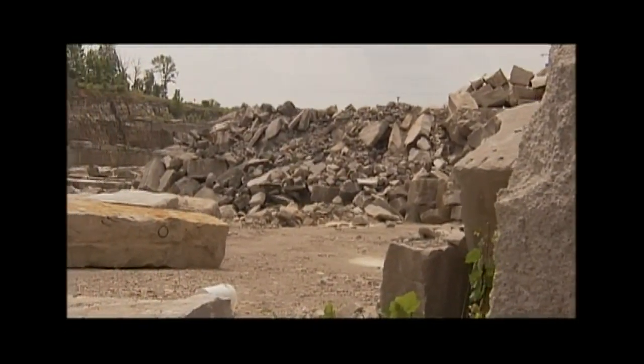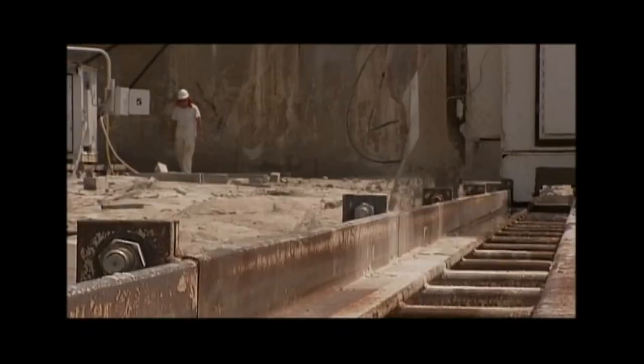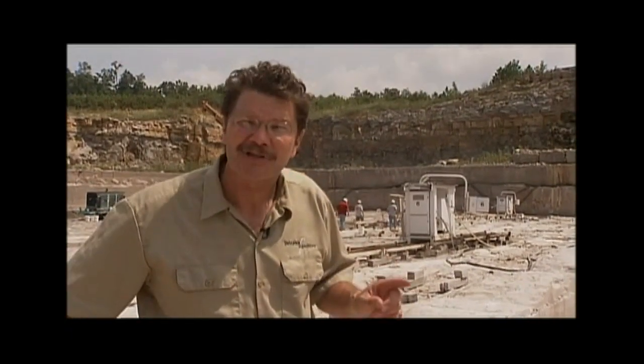This is a quarry, right? And so, well, the word quarry, what does that mean? A quarry is a mine. And ours is a surface mine. This saw behind me is like a giant chainsaw that cuts over 12 feet deep through solid limestone.